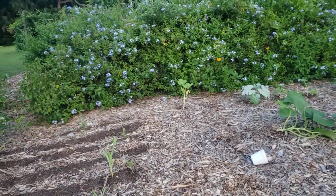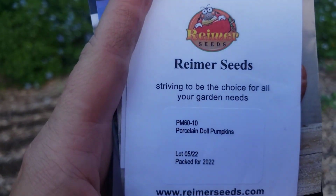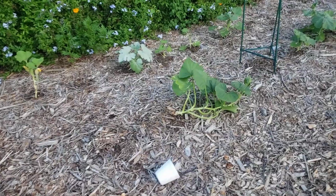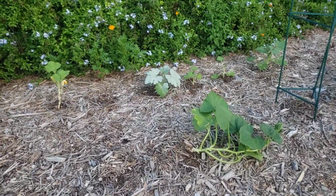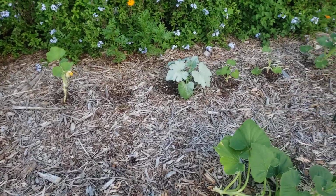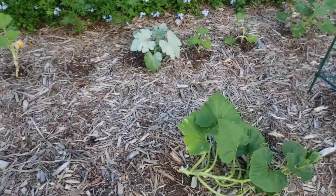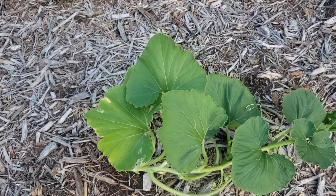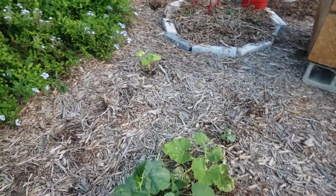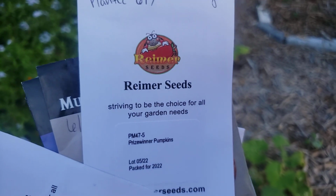That's it. So next we have porcelain doll. These are a really beautiful pumpkin. They're supposed to be a pink skin. I only had about an 80% germination rate with these, but as you can see, the foliage looks really well. And then we have the prize winners, which are right here, prize winners.